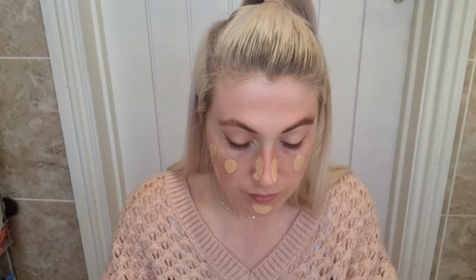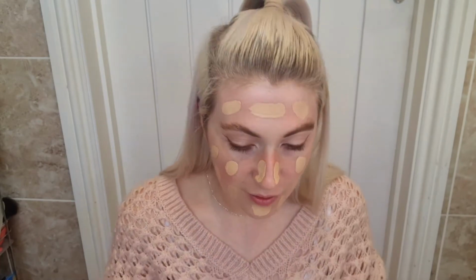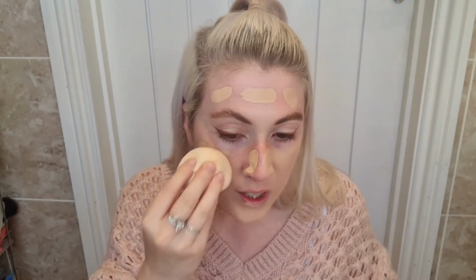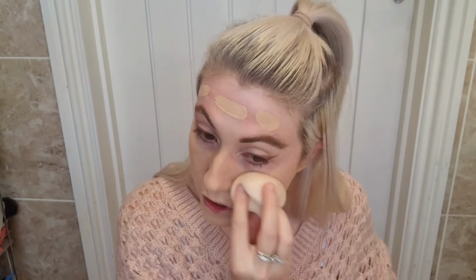And I definitely think you don't need a lot of it. As she says, blowing it all over her face. This is enough, trust me. So I'm just going to use my beauty blender and blend that all out, avoiding the eye area, because I will just put concealer on it. By avoiding the eye area, I do find that you get less cakiness underneath the eye and less creasing that way.